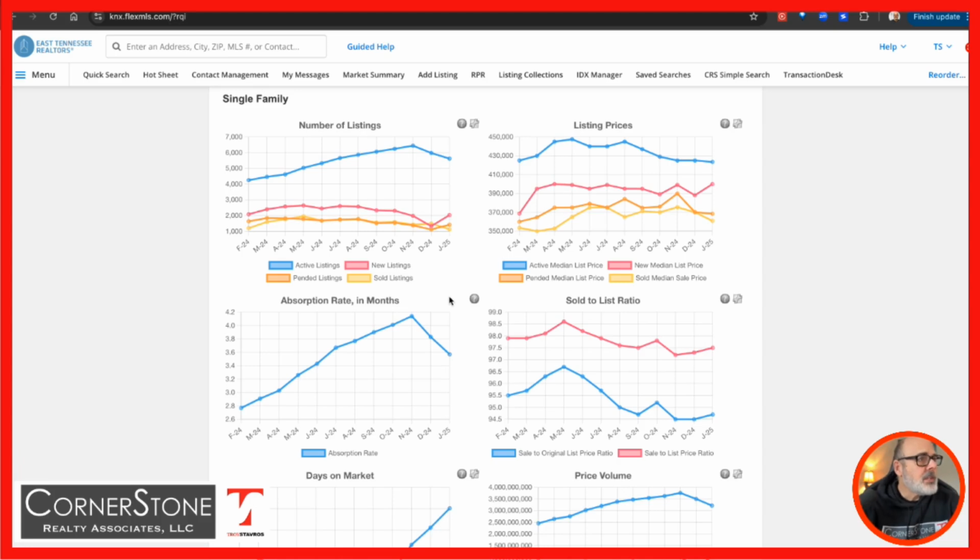The market is transitioning towards balance, as indicated by the rising absorption rate and longer days on the market. There's a slight shift in buyer-seller dynamics. Buyers are gaining more negotiating power, as evidenced by the declining sold-to-list ratio and longer marketing times. And sellers are adjusting their pricing strategies, but the changes remain modest. There's strength in higher value properties. The increase in the average sale price points to strong performance in higher priced homes, even as the market cools overall. There may be slight challenges for sellers.